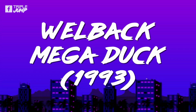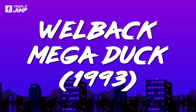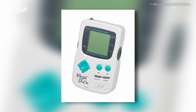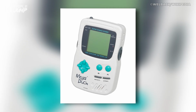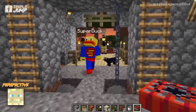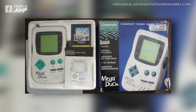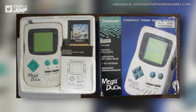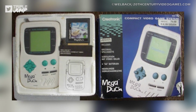Number 29. Wellback Mega Duck, 1993. If it looks like a duck, swims like a duck, and quacks like a duck, it's probably not anywhere near as good as the Game Boy. The Wellback Mega Duck, which I think should have been called the Super Duck, wore its aspirations on its sleeve, designing its unit to look as much like Nintendo's as either company's legal team would allow.